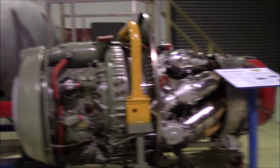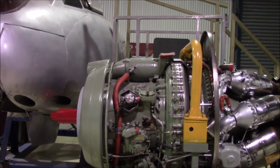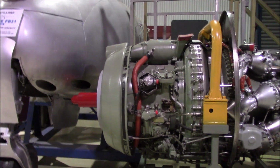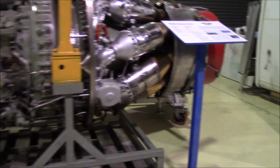You've heard of the Vickers Viscount? Before your time? Or the Fokker Friendship? Yeah, I think so. Well, that's the engine from them, a turboprop engine. They scream like mad. Very, very noisy. So that's the Rolls-Royce Dart.